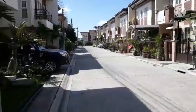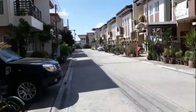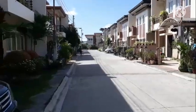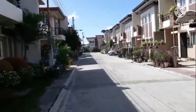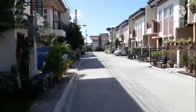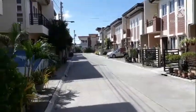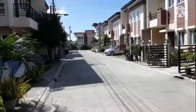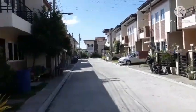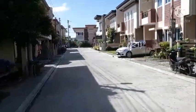Now, since I've found myself in what you would call a medium class subdivision in the Philippines. This is in Lapu-Lapu, which is part of Cebu city, and I'm just going to go for a little walk to show you what a middle class subdivision looks like over here, and what sort of room you get, what sort of houses you get, just a general idea of what is available, and a little price range for you as well.